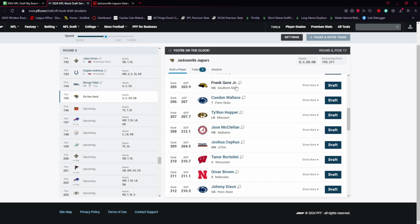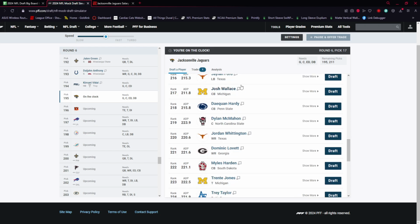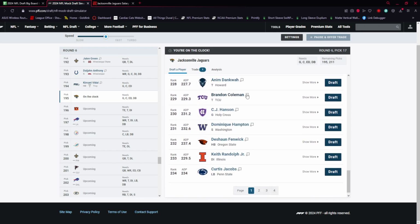Frank Gore Jr. would be a fun one at this point. I think he's going to be a pretty good running back. I don't know if he's going to be a guy who can handle a big workload, but that's not a concern of ours. Brandon Coleman, if we had not just picked 2 guards, I would consider Brandon Coleman.